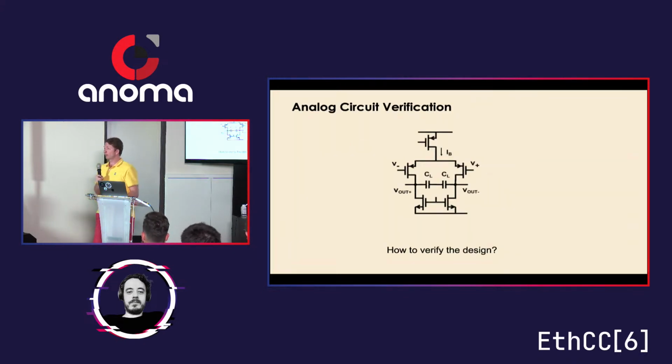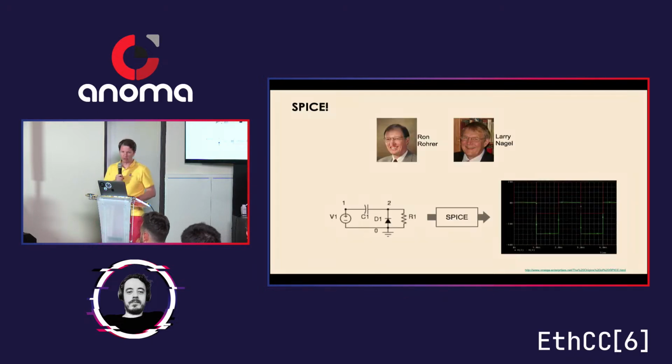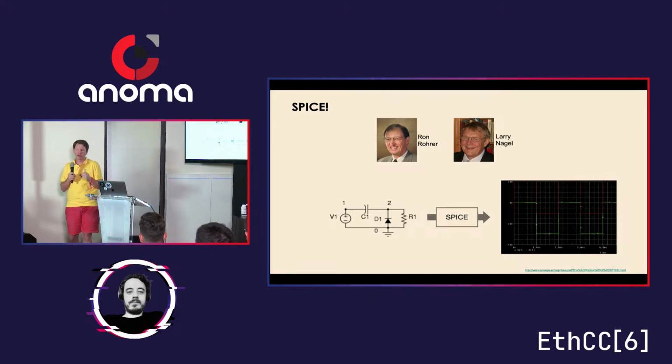So how do you verify this, right? So you've done this all on paper. How do you verify it? And so along came this idea of SPICE. So as microprocessors were coming along in the 60s, right on the heels of that, because it was so close, so similar, people immediately realized they wanted to simulate circuits, analog and digital. So people started building these simulators in the late 60s and early 70s.